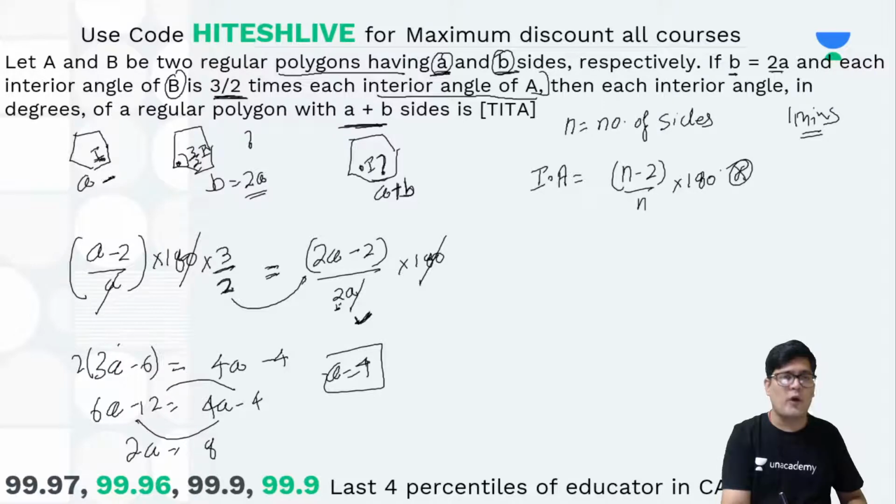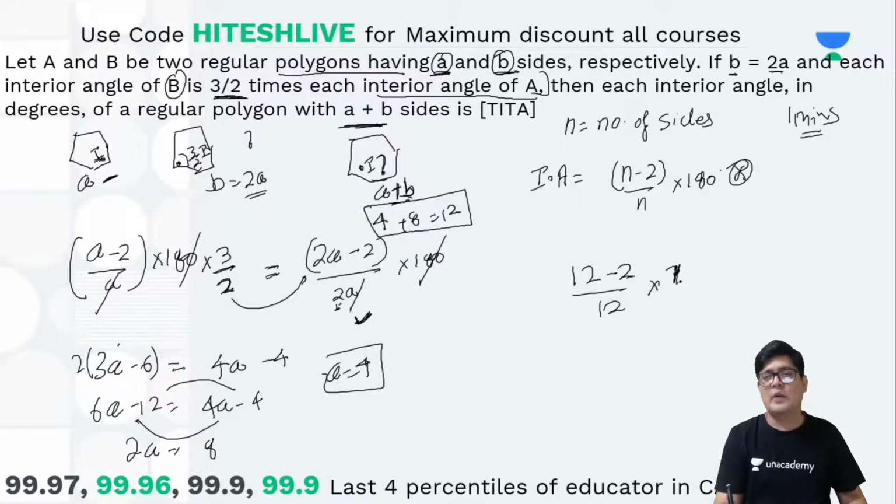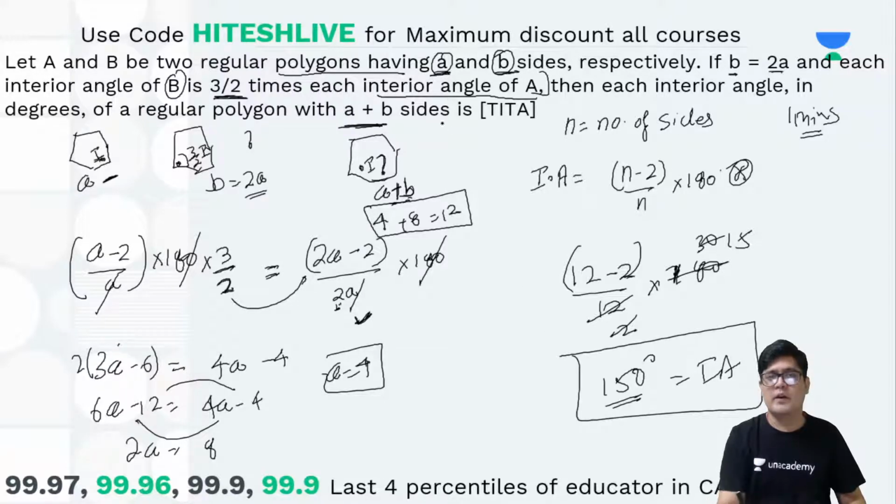So basically this was a quadrilateral, a square because it is regular. This is a square and this is an octagon. So what is A plus B? Please observe. A is 4, B is 8. So the new regular polygon has 12 sides. The question is, what is the single internal angle of the new polygon? The single internal angle of this is (12 minus 2) upon 12 into 180, and cancelled. 6 into 2, 6 into 30, cancelled 15. So 10 into 15, 150 degrees is the internal angle of the polygon.